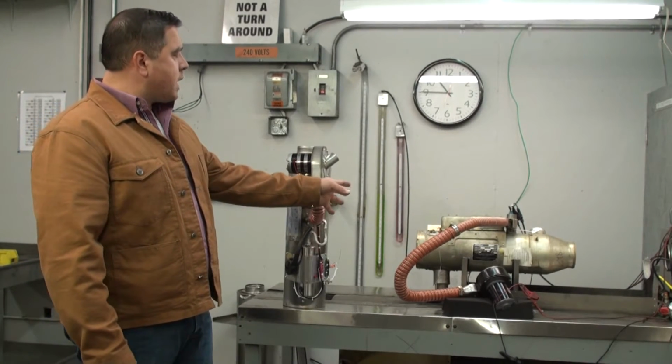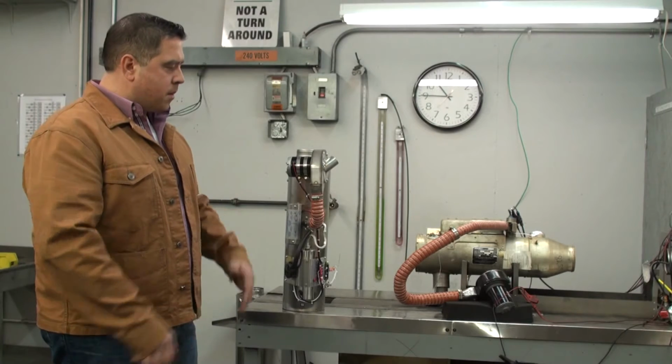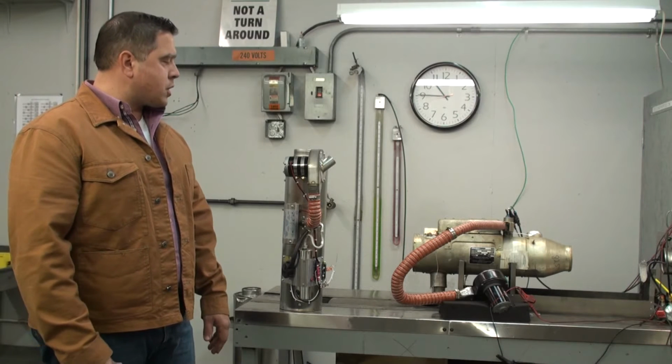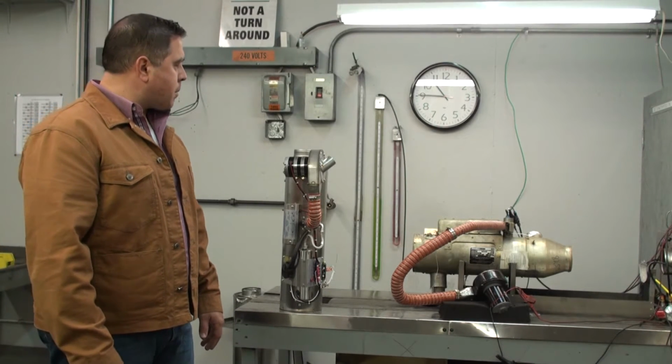We've actually removed the end dome from that heater. We're going to show you what the flame looks like coming out of the back end of it, and what an extreme example of catastrophic failure could look like if not maintained properly.